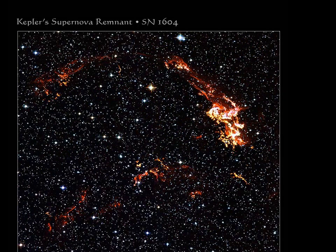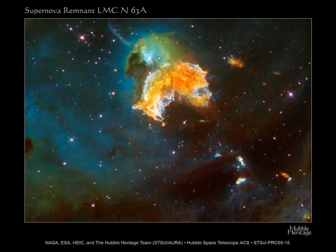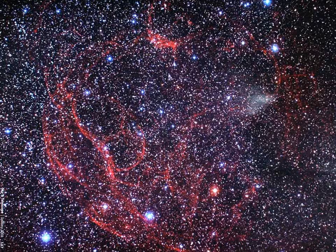Now that's in a neighboring galaxy, or no, this is in our galaxy. This is Kepler's supernova. So this went off in 1604. This one's in a neighboring galaxy, the Large Magellanic Cloud. And so is this one. This one's in our galaxy, the Spaghetti Nebula.